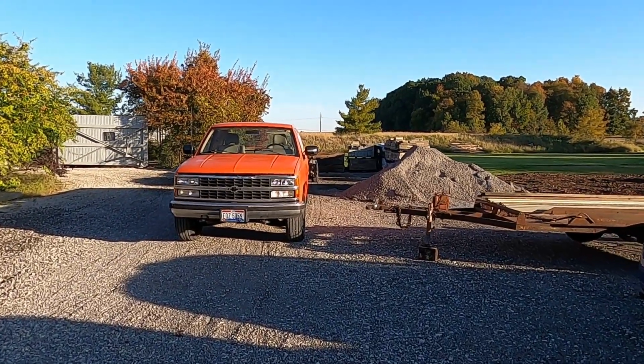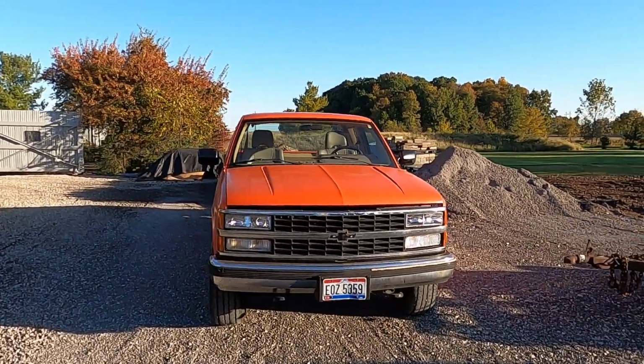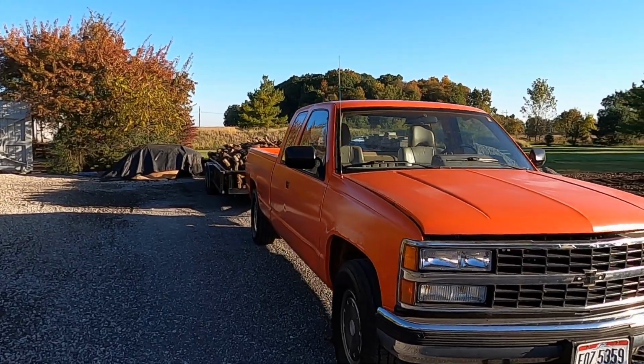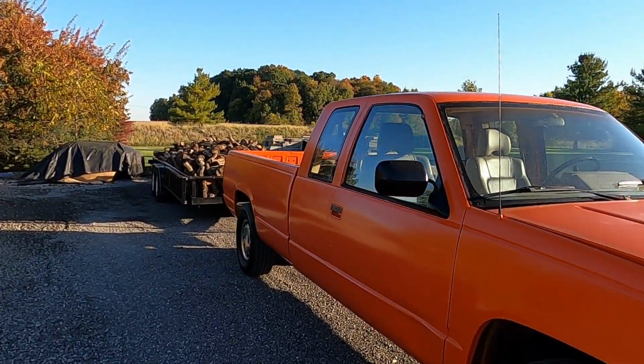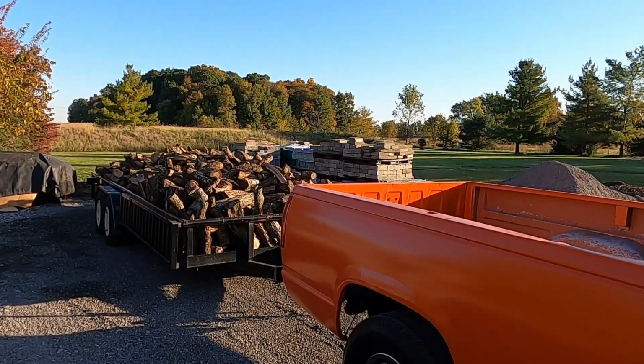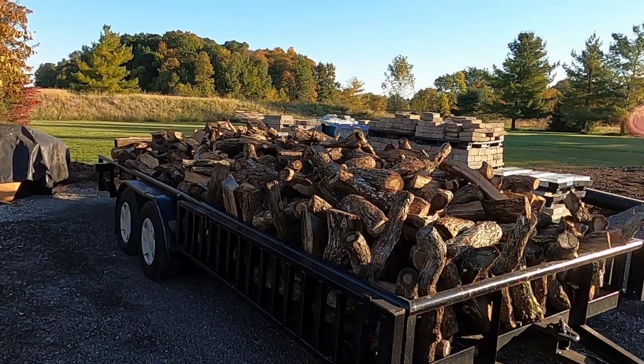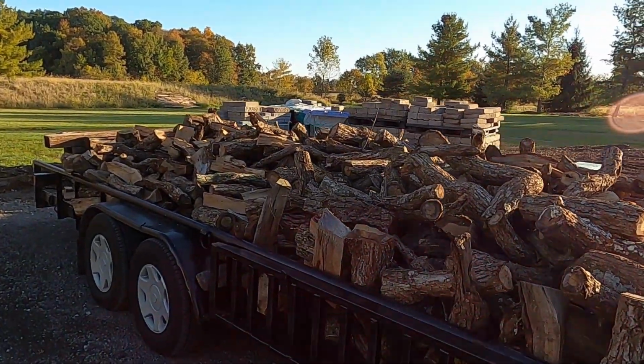Alright, what we have here is my 1988 Chevy truck. Now, I know it's not a beautiful paint job, but it was definitely cheap. We went to TSC, got some Kubota orange paint, and we used a roller and rolled it. Came out decent enough for an old truck.